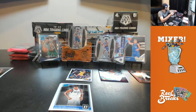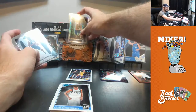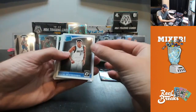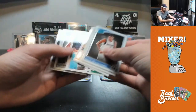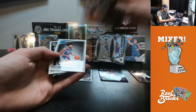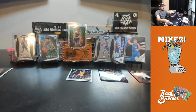Nice hit, Sean. So, Nuggets don't have a whole lot to chase after besides 18-19 MPJ. And we hit it. Kostas and Antetokounmpo. Andre Drummond, All-Stars Disco. Marvin Bagley III, rated rookie base.